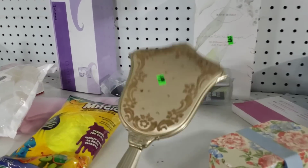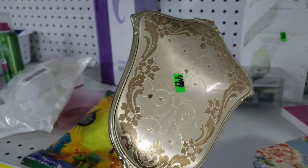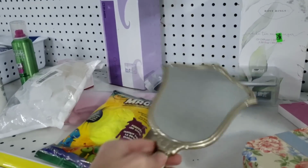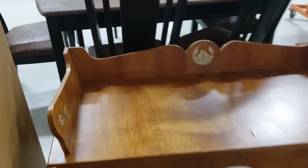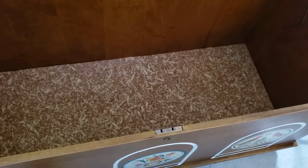Oh, here's a fun vintage mirror. They got $5 on it, but he's got a little roughness back there. Pretty though. Hey, look at that. Oh man, they got $90 on it. This lifts up though, and it's a whole chest in here. Wow, that's fun.